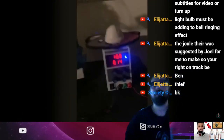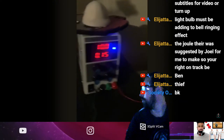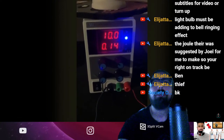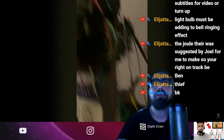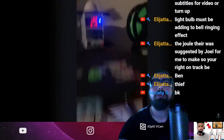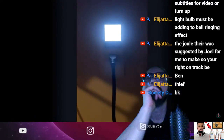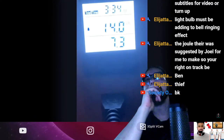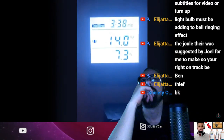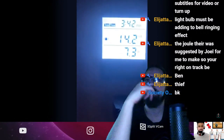Okay, 10 volts from our power supply at 140 milliamps. We're going to spin this little neodymium magnet and we're going to monitor the wattage. Okay, oh, it's not going to show it. Oh, you've got to show it. There we go. Okay, so 7.3 because we don't have it on. We're going to turn it up.